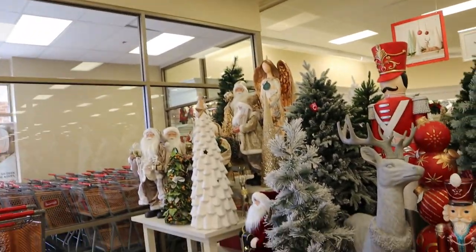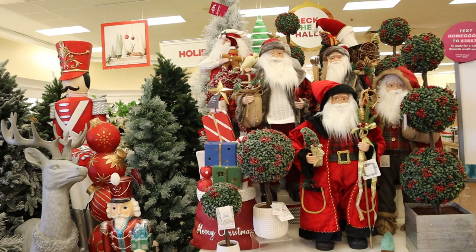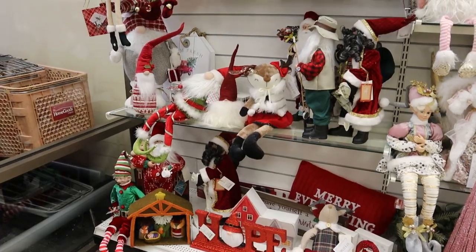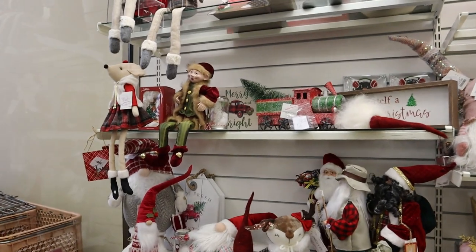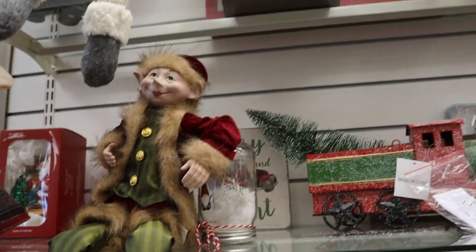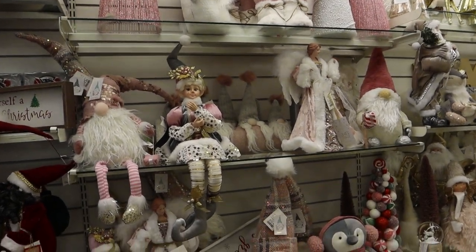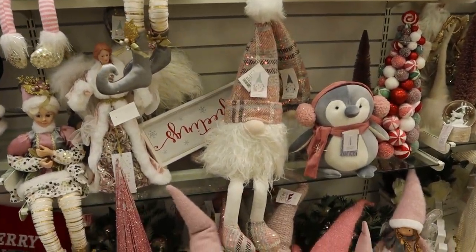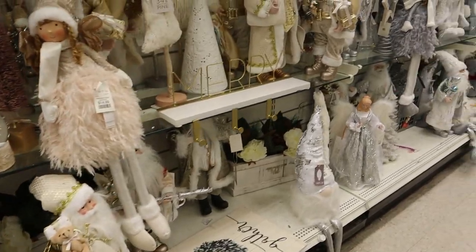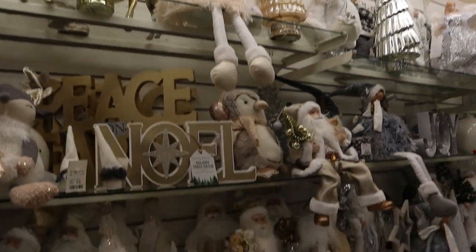All right, everyone. So just finished up with Home Goods and TJ Maxx. Home Goods, when you first go in, you see a bunch of trees and Santas. There was this massive gray reindeer, which was kind of cool. Then they had everything divided into little sections on the back wall by color. So there was the traditional red and green, then a pastel pink line, then a more gold and beigey line, and then a very silver and white line. So it's all divided into each of those.